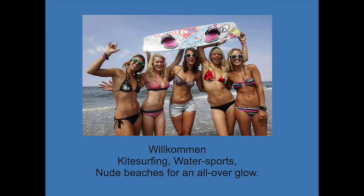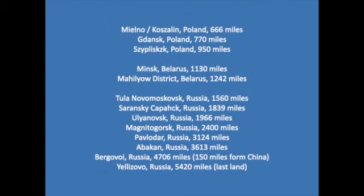Well, we'd have nude all over the globe, wouldn't we, if we had nude beaches here. So that's our competition, the other side of the North Sea. Anyway, carry on through Germany, go through Poland, into Belarus. So we're at the same latitude, into Russia. Well, if you could, obviously.